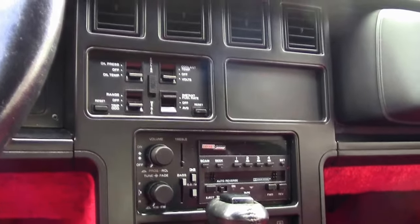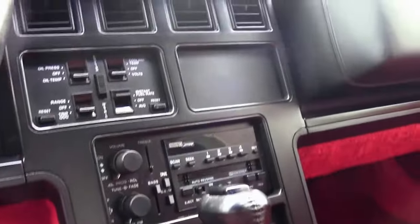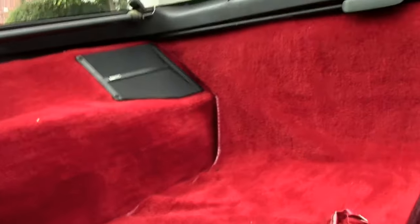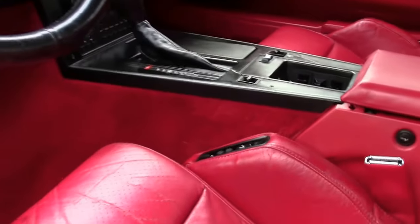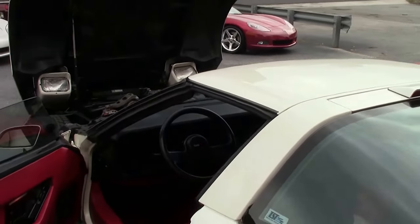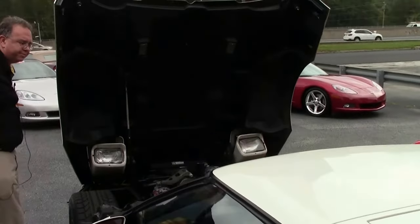The Z52 Sport Handling Package combined the components of the Z51 with a softer suspension, but also included the radiator boost fan, the Bilstein shocks, engine oil cooler, heavy-duty radiator, larger front sway bar, and it was an option for coupes, as this one, and convertibles.